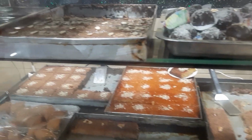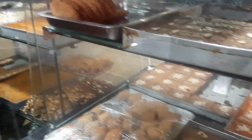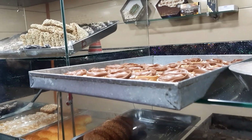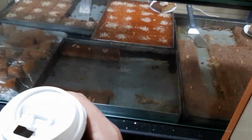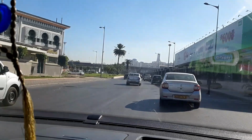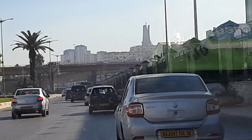This is the sweet shop in Algiers, the capital city of Algeria. It's one of the famous statues in Algeria. Huh? In Algeria, not in Algeria. What's the name? What's the name?